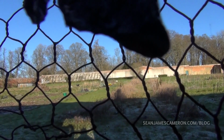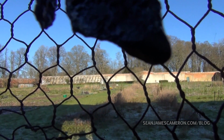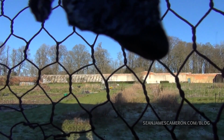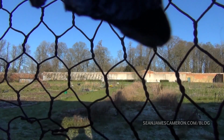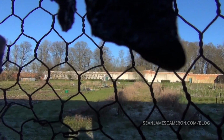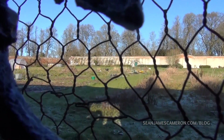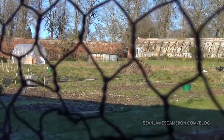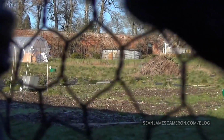Now I'm trying to work out, this might actually be the second garden, because there were two gardens, although that central path there does look like... No, I think this is the second garden, because if I remember, this was the garden that they used for the wartime kitchen and garden series. And next door, over there somewhere, is actually the main kitchen garden.